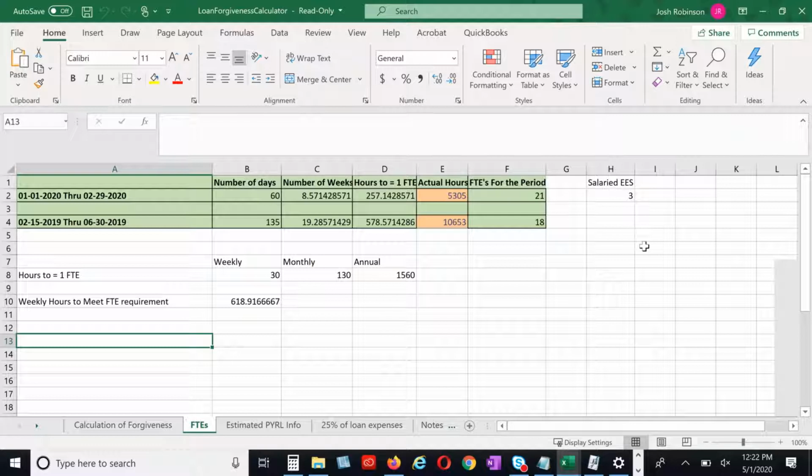had in your company that we're going to compare against as of June 30th to determine whether or not you have reduced your workforce in such a way that you're going to sacrifice forgiveness. So the CARES Act gives you two spans of time to use to calculate your FTEs. Spans of time are 1/1/2020 to 2/29/2020 or 2/15/2019 to 6/30/2019.